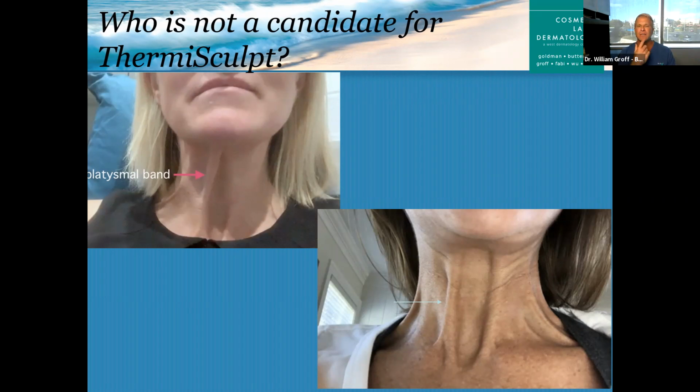If you look at yourself in the mirror and go like this, you can see the bands pop. But for some patients, they're there even when they're relaxed. So these patients would not be good for Thermi Sculpt.